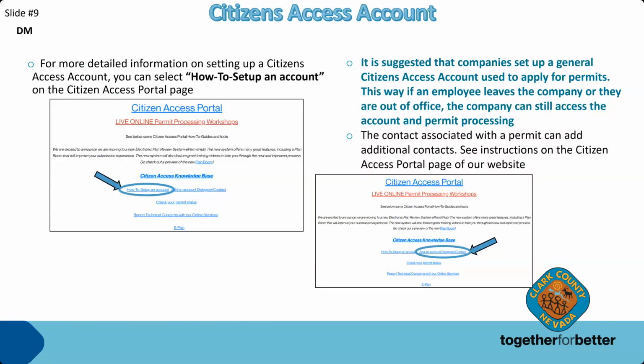We also suggest companies use a general email to set up their Citizens Access account. That way, access isn't restricted to one employee. The associated contact with the permit is also able to add additional contacts. For information on how to add a contact or a delegate, there is detailed information under the add account delegate/contact.